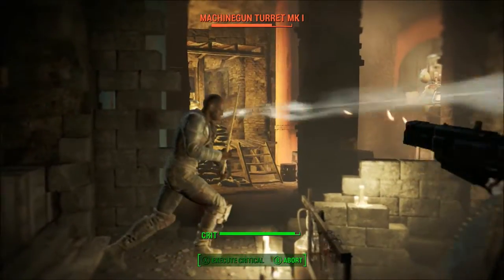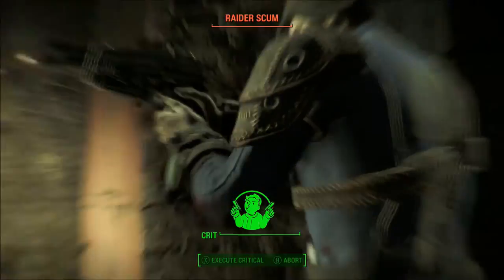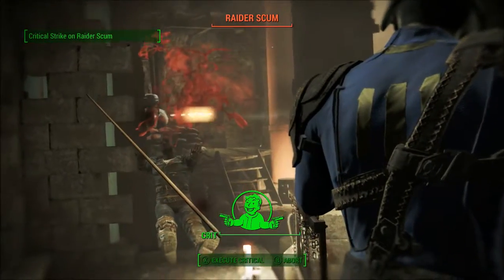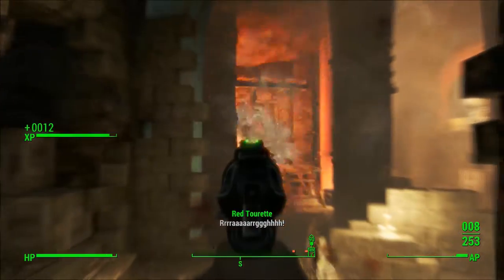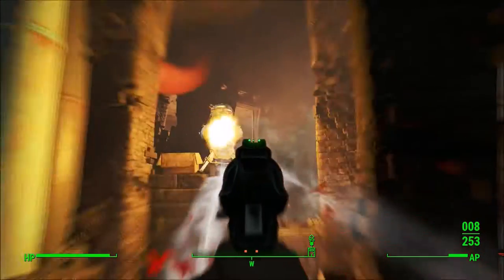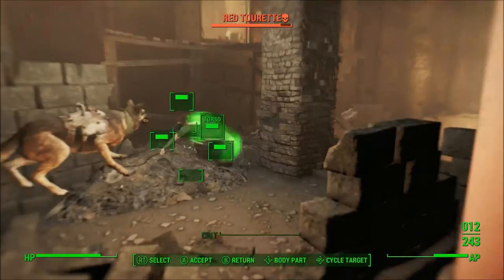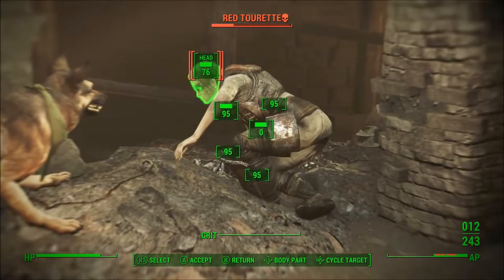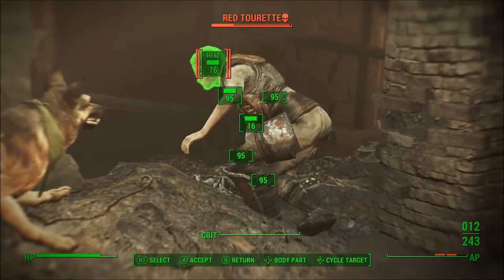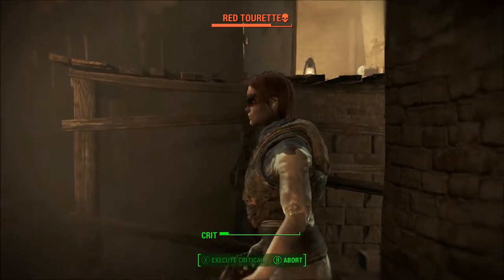What the? Peaceful music, go. And there's a head anyway. Okay, we'll deal with this one. Go. There we go. And red turret. Huh? Red turret? I don't know. It's a weird version of a name. That's all I'm saying.